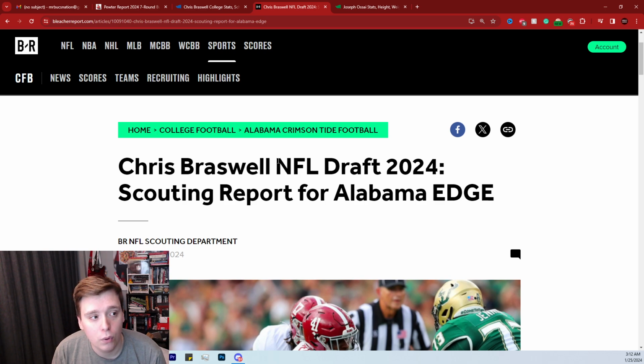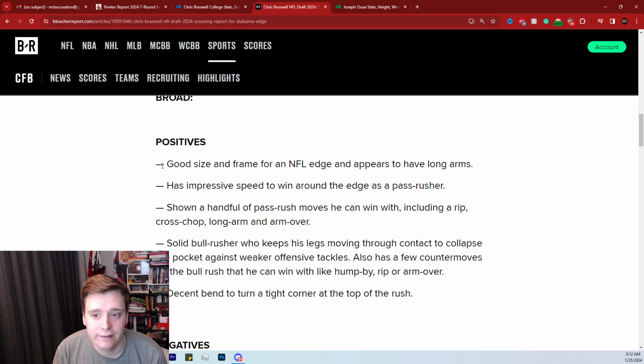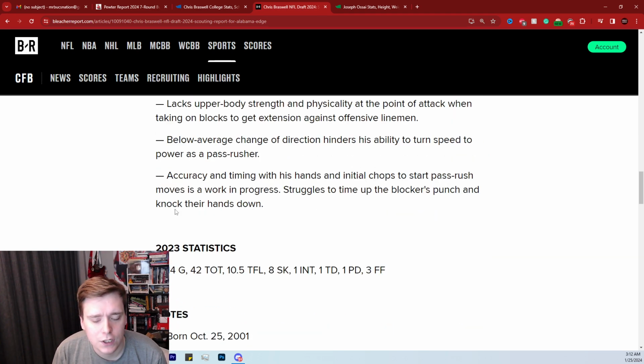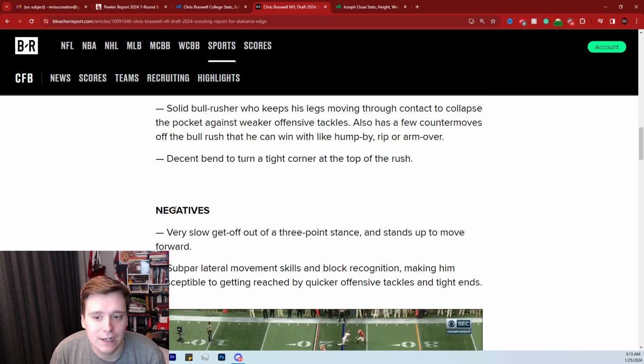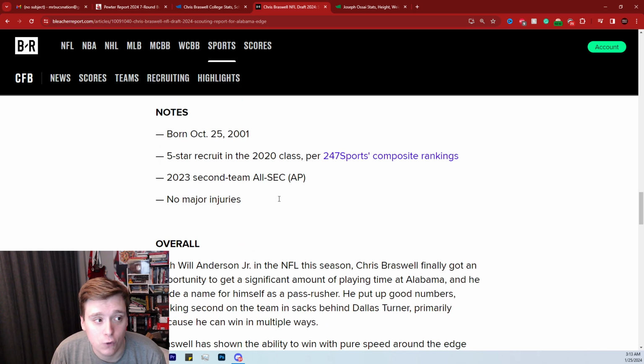Taking a look at the Bleacher Report scouting report for Chris Braswell, again, the size is there. The overall athleticism is there. Great size, good speed. With modern day pass rushers, you see that, right? You see all the different types of athleticism. Folks, I'm going to be honest, I feel like every edge rusher is uber athletic in today's sport. It's just the way things are. You don't have a lot of just big powerhouse guys. You have guys that are just as strong and just as fast as everybody else. So, having different traits, having different abilities like size, again, 6'3", 255 is what gives Chris Braswell an edge over potentially other guys.